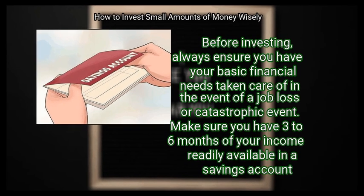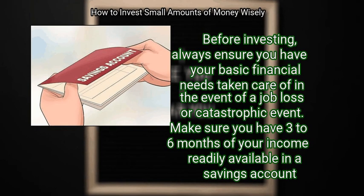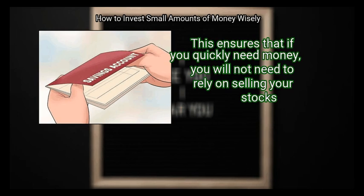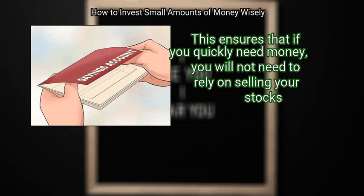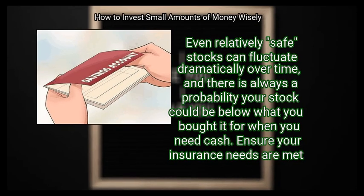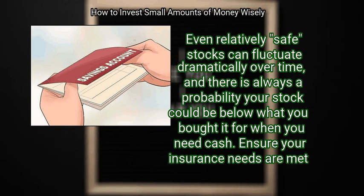Before investing, always ensure you have your basic financial needs taken care of in the event of a job loss or catastrophic event. Make sure you have 3 to 6 months of your income readily available in a savings account. This ensures that if you quickly need money, you will not need to rely on selling your stocks. Even relatively safe stocks can fluctuate dramatically over time, and there is always a probability your stock could be below what you bought it for when you need cash.